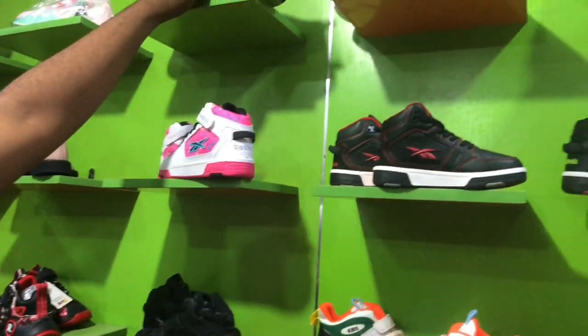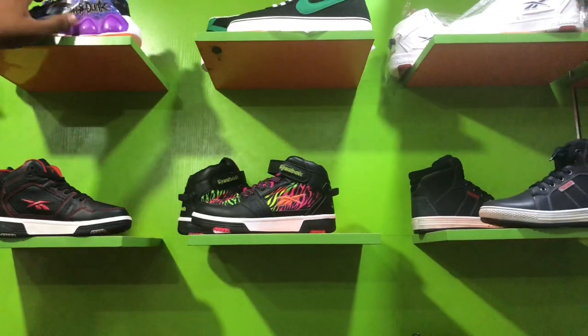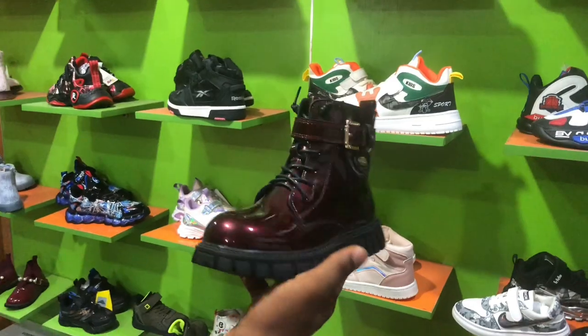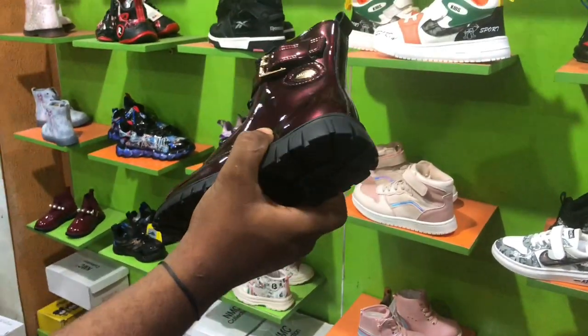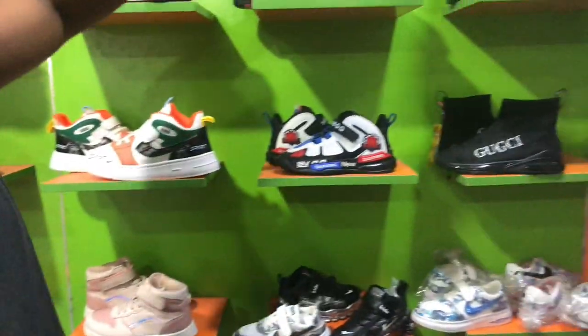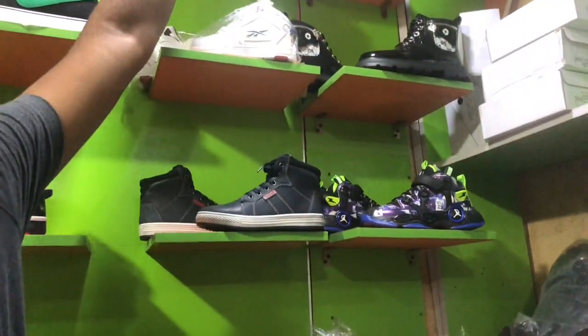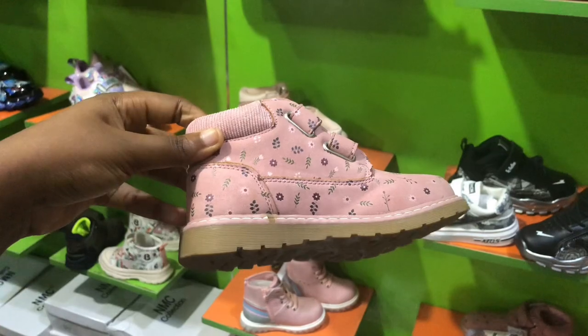Okay. Stock boots. This one is 9,000 naira. Do you have other colors of this one? No other colors. Just for now. Fine. For now, no other colors. Well, if someone orders for a different color, I can bring it for the person. All right. How do you sell this one?